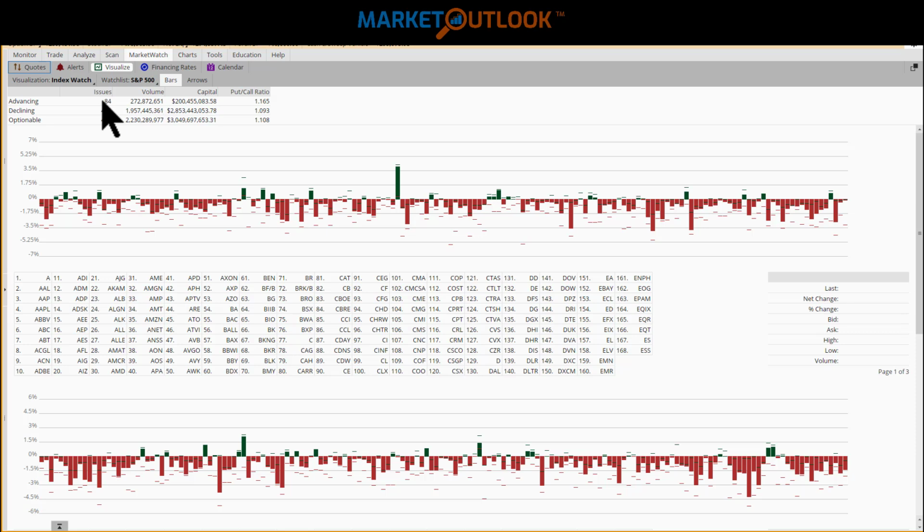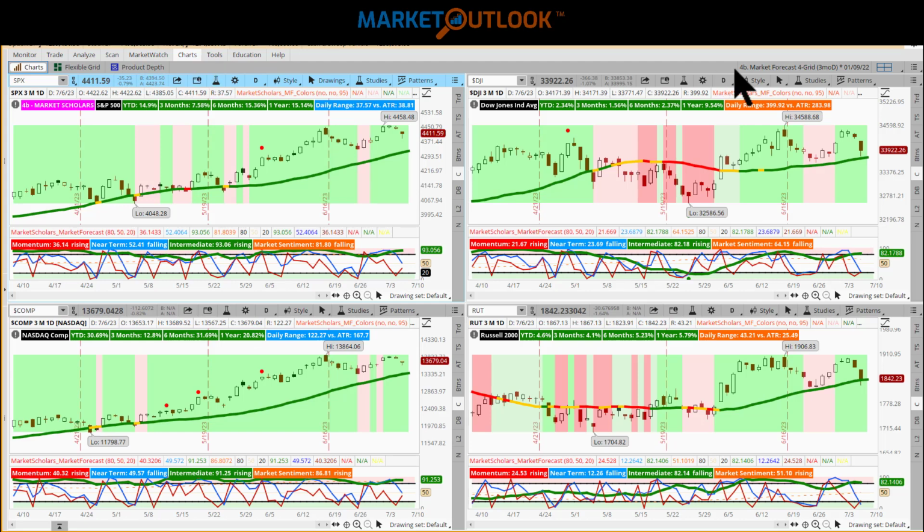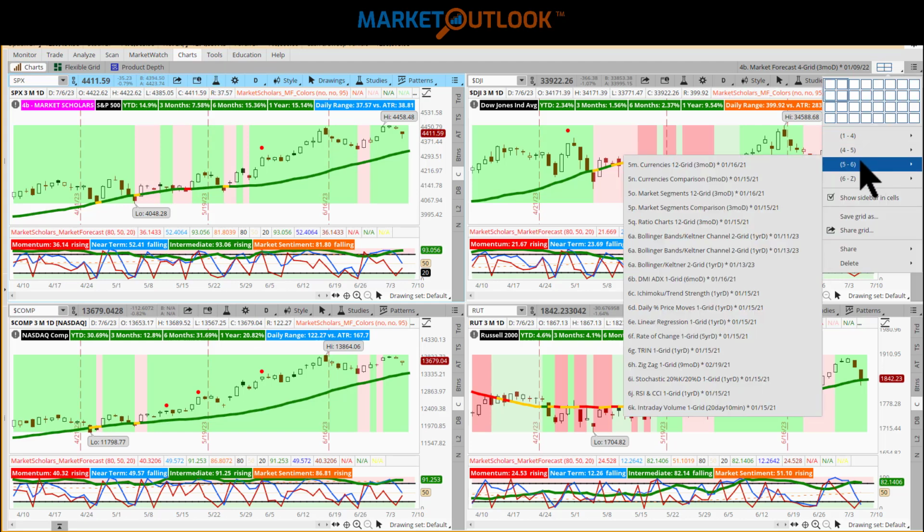So that puts the ribbon on the actual numbers of what we saw a moment ago with all those red squares and rectangles on the heat map. Coming on over here to the charts now, I was going to show you this real quick as well.